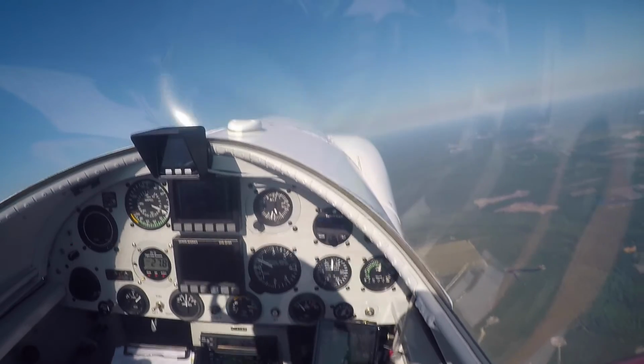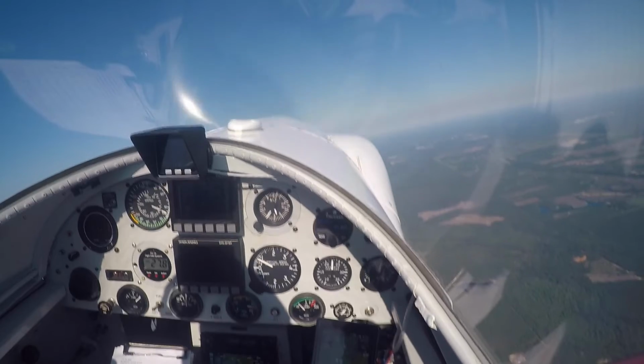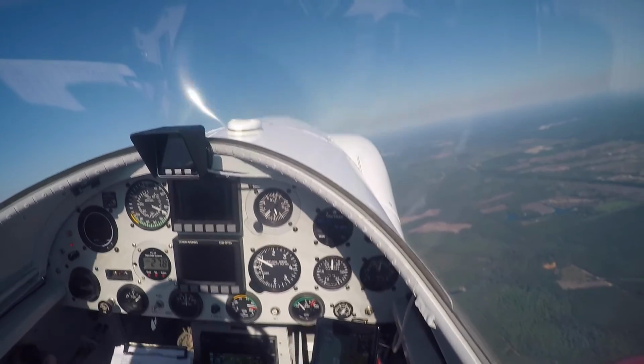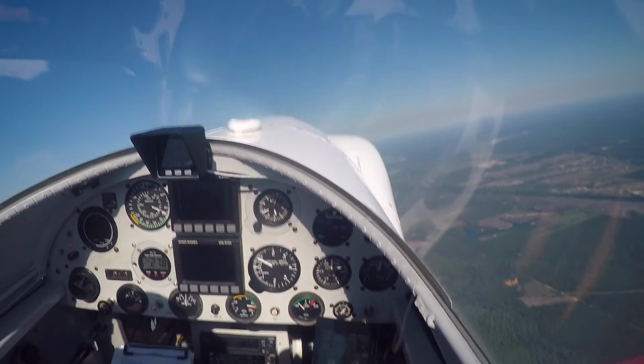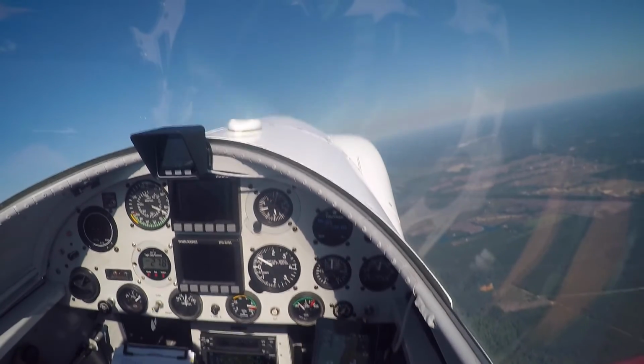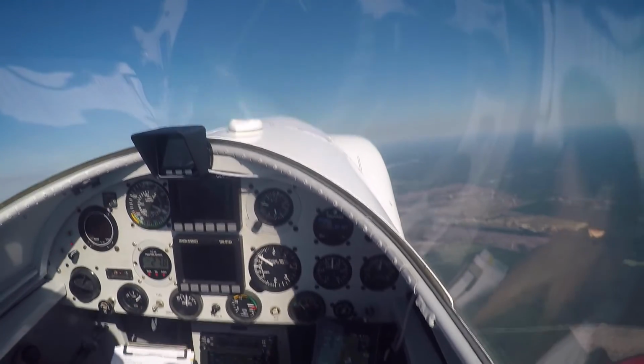Starting an easy right turn now as we continue the climb. Where 87 is going to be our condition.